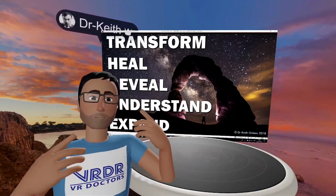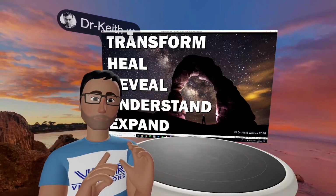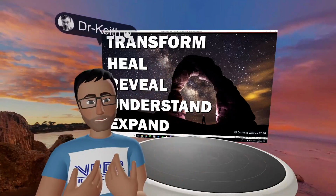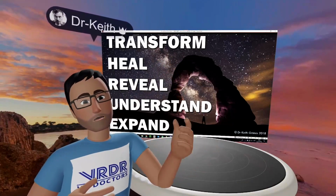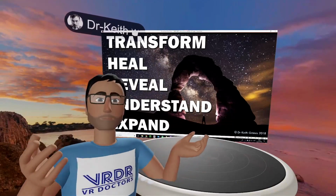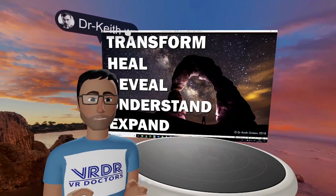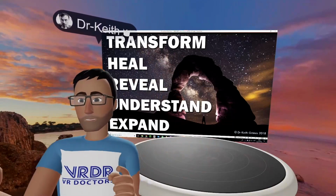And then finally, you have the expansion. You have the ability to take a person's perspective and see what things are like from their point of view. Alternatively, this could expand a person's world. When illness stops them from traveling outside, it allows them to go to different places, like this aquarium, or rather this view of the beach. So let's start with the thing that I first came across, transformation.